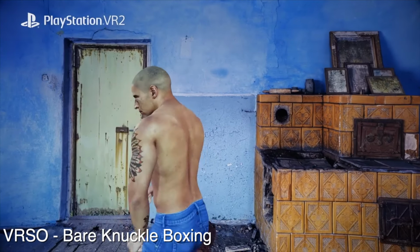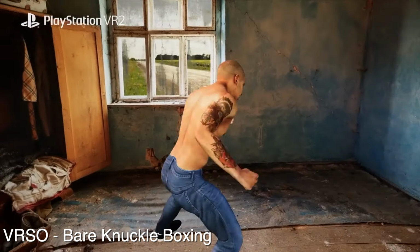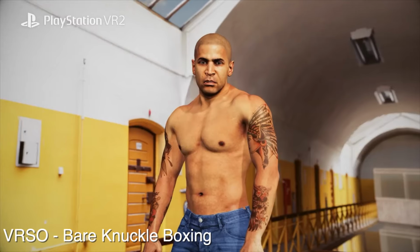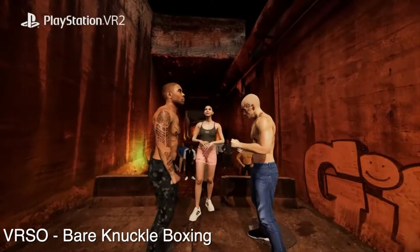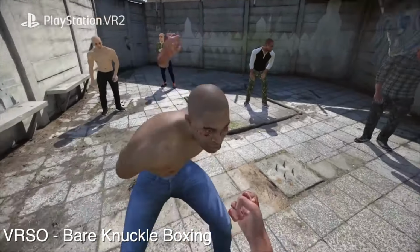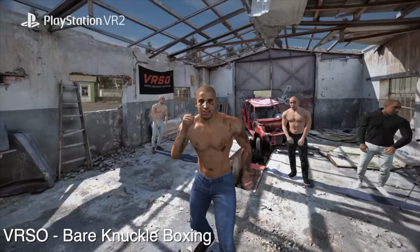The dev's vision is to create the highest quality sports game based on physics simulation in virtual reality, where you have to beat 16 players to become the champion of the VRSO League. Each opponent has different skills and fighting styles, and has a different level of difficulty. All animations in the game have been created using cutting-edge motion capture in cooperation with actual professional fighters.